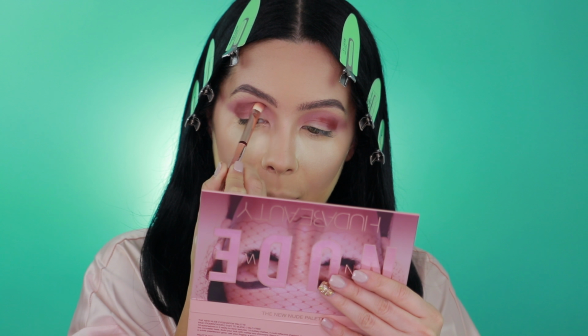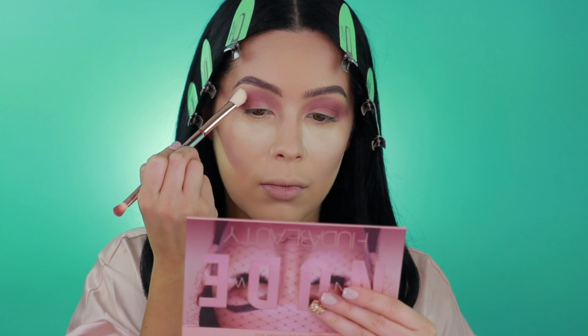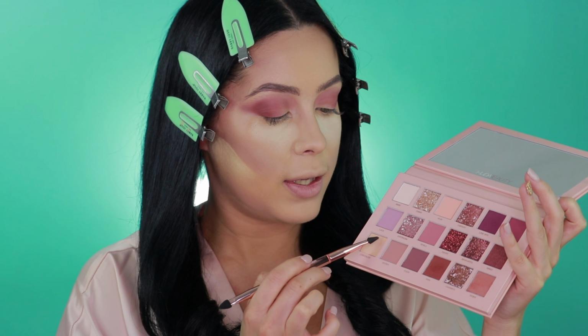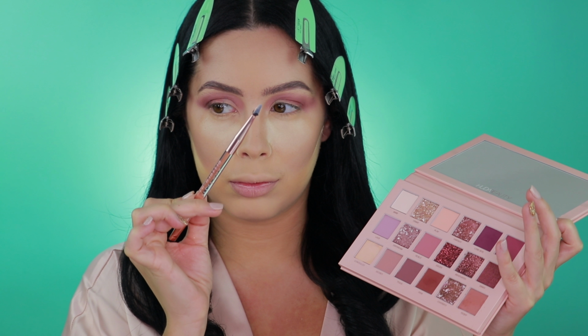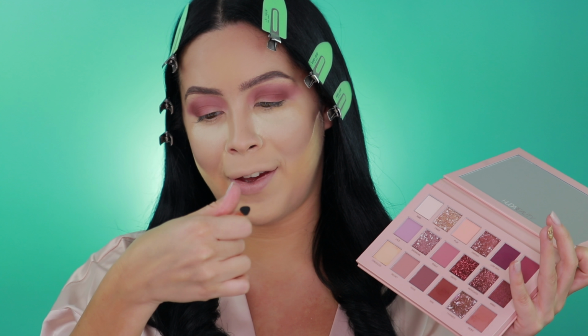And we're gonna go ahead and blend that in. I'm gonna take this brush right over here and just go ahead and blend that out. I'm gonna take this concealer right here in this little brush. Well, this little, it's called the Fender Blender.